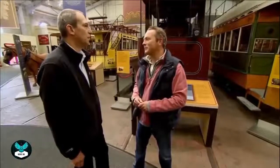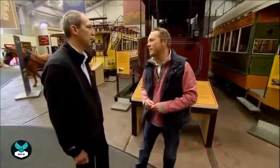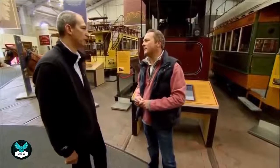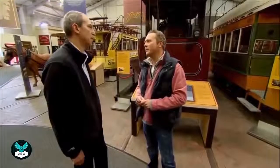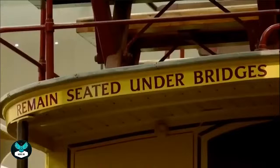You can. The tram was really a response to a big social problem. The Industrial Revolution had brought people from agriculture into inner city, but that had caused massive overcrowding and disease. So they needed a form of transport so that they could build houses further afield and move people in.